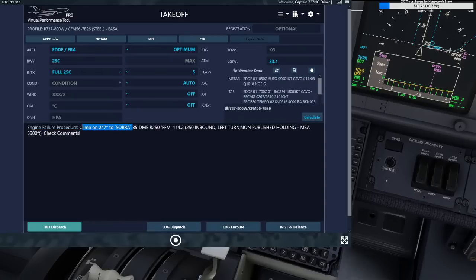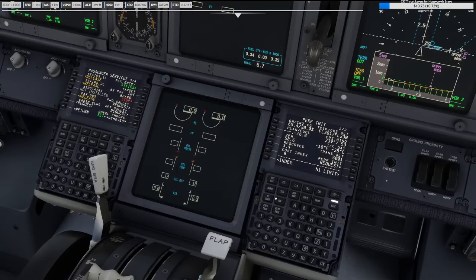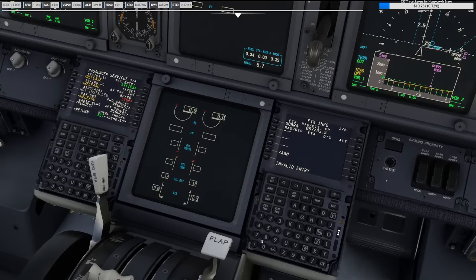Climb 247 degrees to Sobra, and then enter non-published holding, 250 left turns. Okay. So we can just say we want to go to Sobra. And then it is 250 degrees left turns, so I'll draw a radial 070 around that. Come on, aircraft, you should be able to understand that. Okay, and that's it. Of course, we can put that towards the end of the legs page as well.